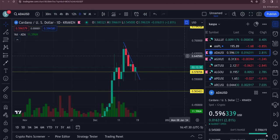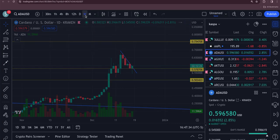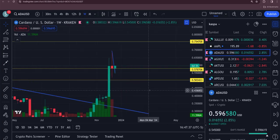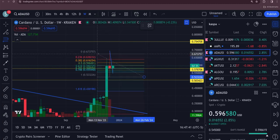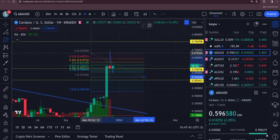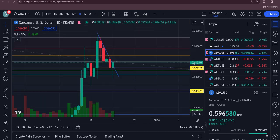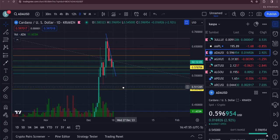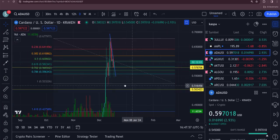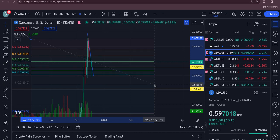We go out in the daily. All right, and check weekly. There we go. And if we put a fib on this, from the swing low to the swing high, swing high right there. Check this out. This thing wicked right down to a 786. Okay, I gotta pull that down a little bit. Right, what's this fib? Right down there.